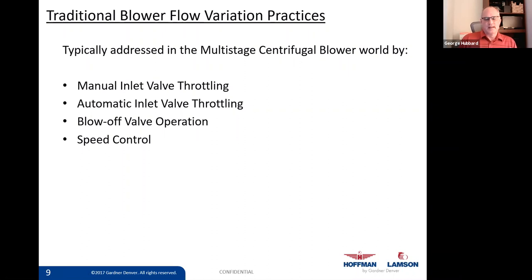In the summer, the air is less dense. So typically these plants are sized for a certain standard cubic feet per minute of air required at the basin. In the summer, the air is less dense, so you gotta open up the inlet valve and suck in more air to get that mass flow that's required. And then in the winter, the air is denser. So you would conversely throttle down the valve, so you are pulling in less air, but still the same mass flow because of the density of the air.